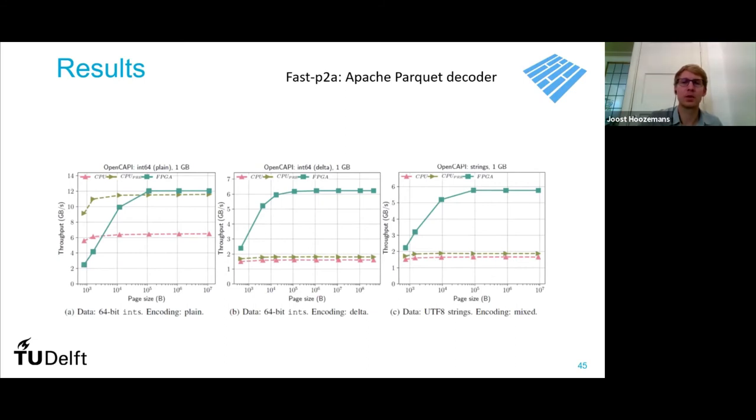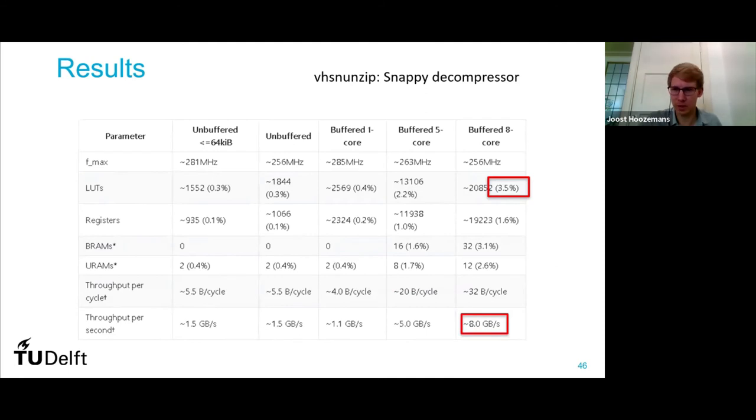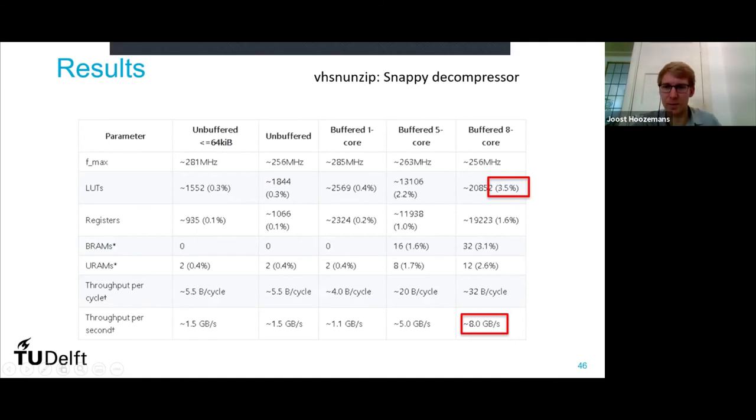So then for the Snappy decompressor, I basically have some results in the table here, but the most interesting part of this is that the resource utilization is actually very modest, and you can achieve very high performance. So in this case, you only need a couple of parallel instances to get the maximum bandwidth.